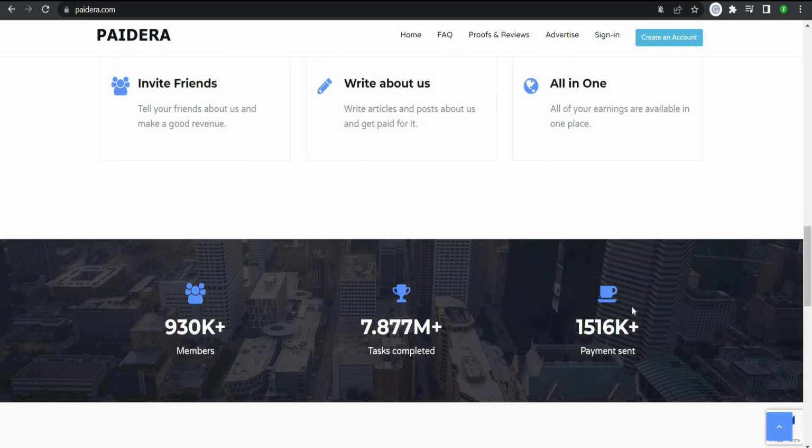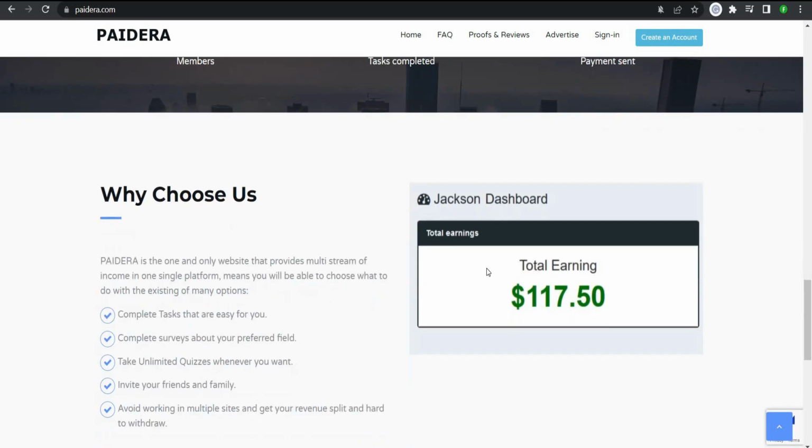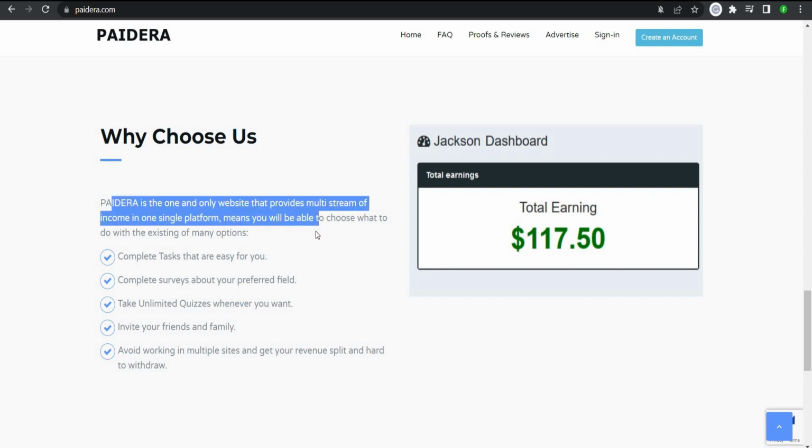So, what are the advantages of PaidEra? You'll be able to choose from a variety of possibilities because it's the only website that offers different revenue streams on a single platform.